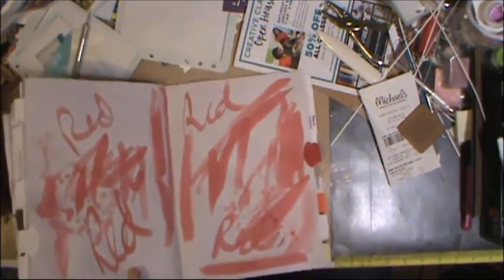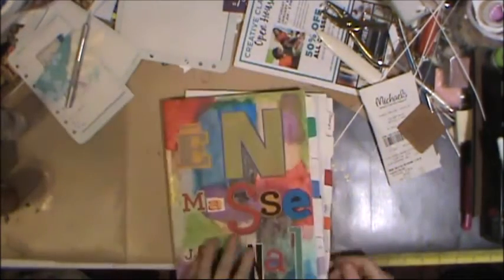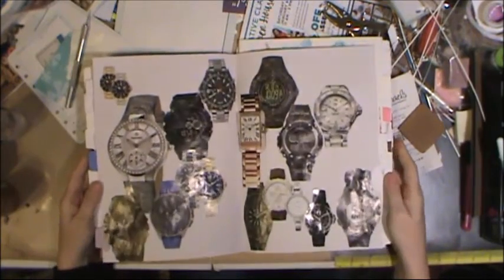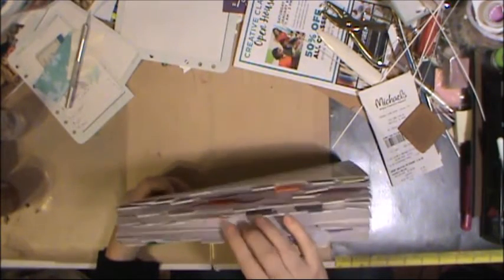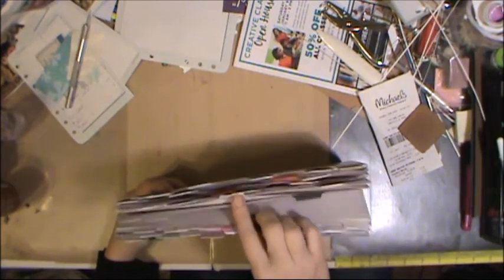Red. And I even wrote red, just to be doing something a little different. So what all we got in here? We've got, oh, I did this one. Got some watches started. Let's see, watches, shiny.